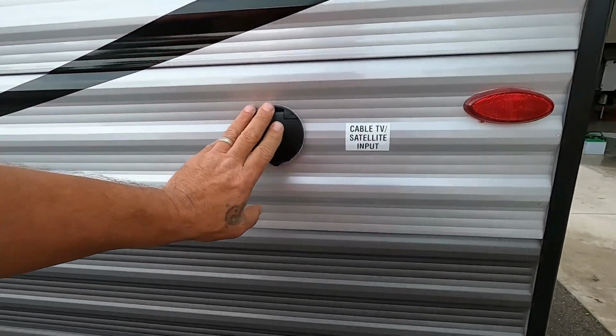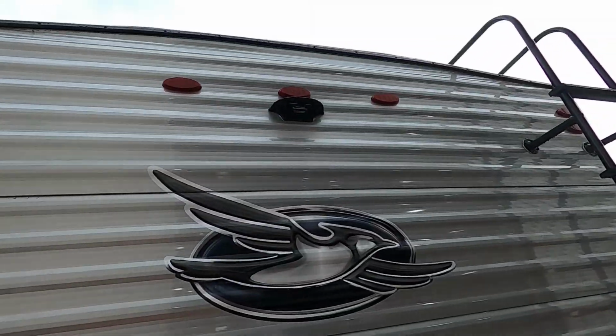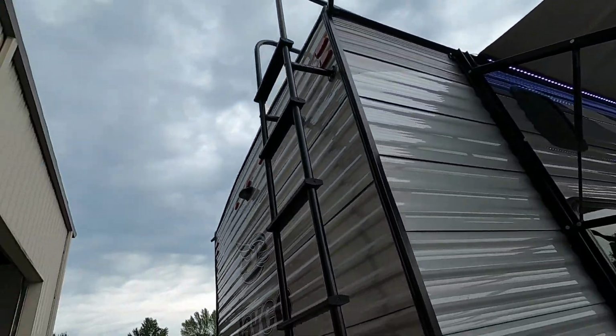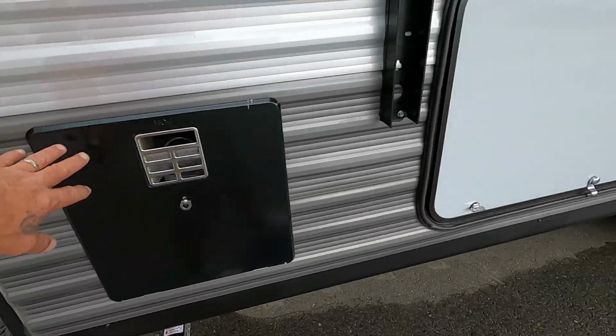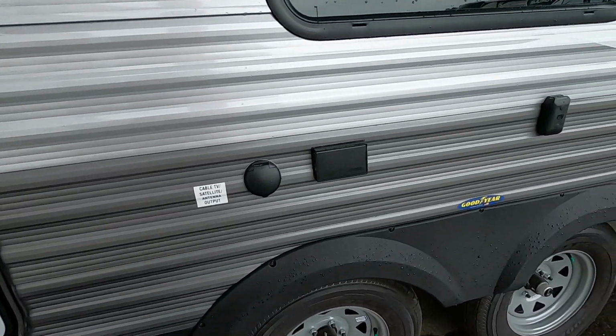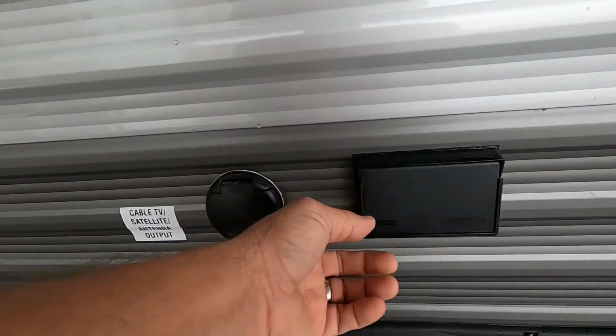It's where you'll hook up your cable or satellite. You're prepped for a Furion backup camera. And here's a ladder. Utilize that. Go up there and check the seams on your roof a couple times a year and caulk as needed. You've got your hot water heater, big storage area. You are prepped for a TV out here, TV back to a snap on there, and there's your cable and 110 for that.